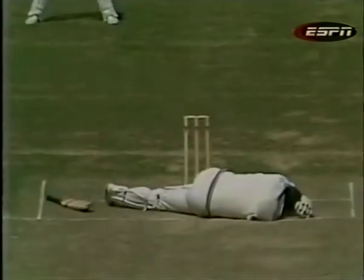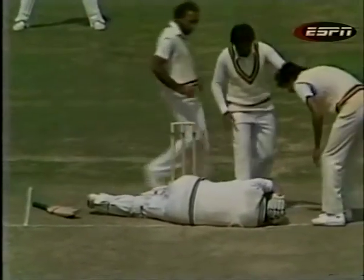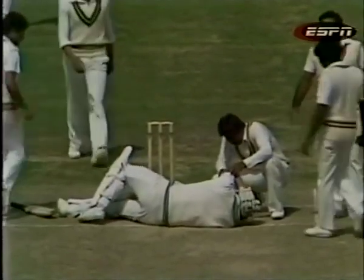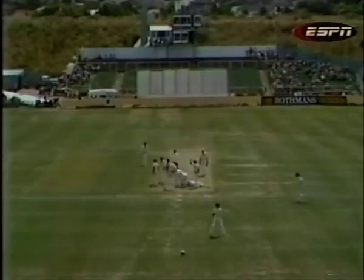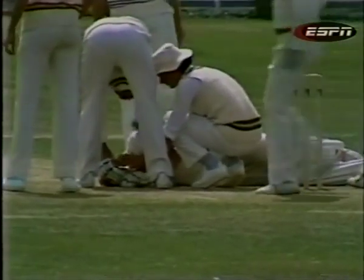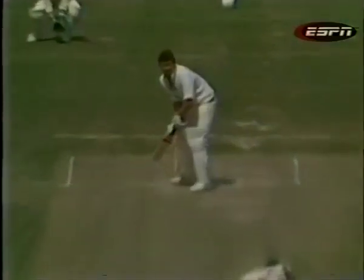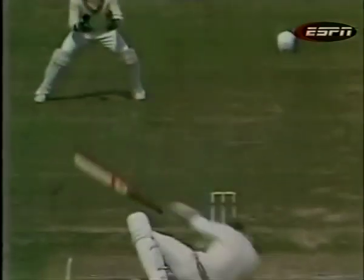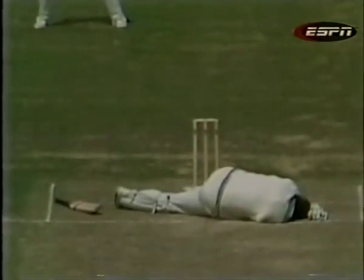Oh, and Lance Cairns has been hit very hard indeed on the head. He tried to duck out of the way of it. Akram dug it in short. Cairns not wearing a helmet. You heard the ball hitting Lance Cairns. And the St John's ambulance man very quickly onto the wicket area. He took a solid blow indeed. Akram fired it in short. Lance Cairns turned away. 61 runs shy of victory. A helmetless Cairns is hit in the head and was taken to hospital.